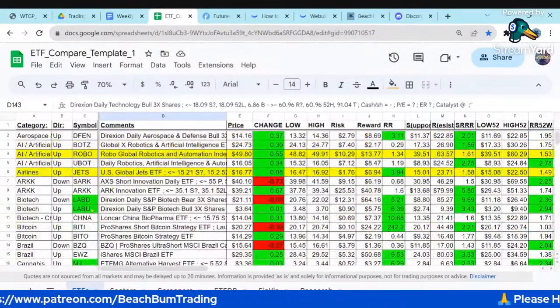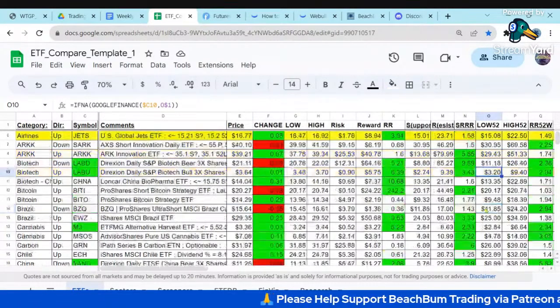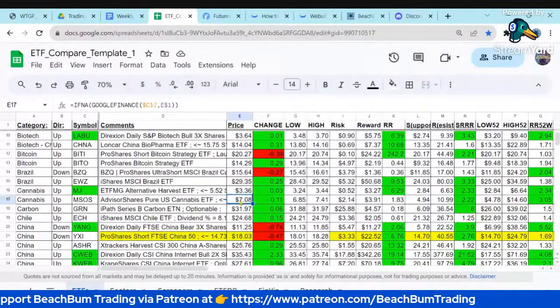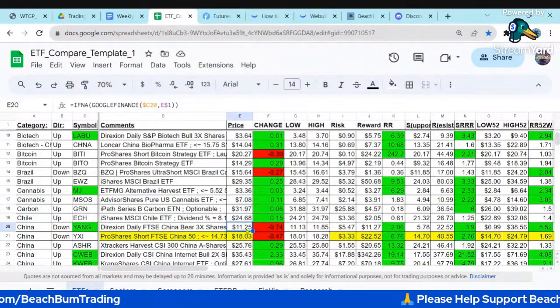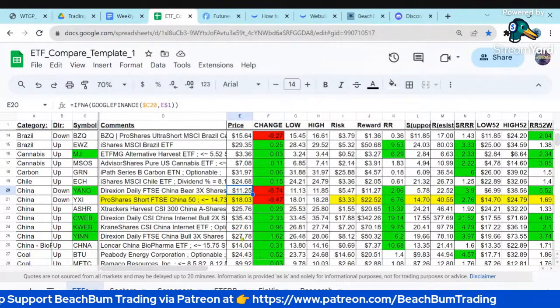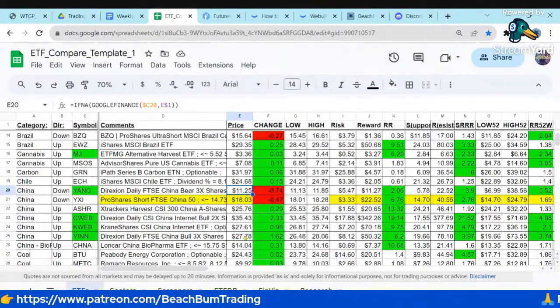So we talked about LABU and LABD. Again, LABU is still above its 52-week low, but getting pretty low. But again, biotech is kind of weak. I've been watching MJ and MSOS to see if they retrace, see if we get a swing back down after the run up caused by the Fed banking cannabis legislation. Again, trade China, long YANG, short YINN. It's been choppy, so short-term trades, day trades, etc. Always opportunities there.